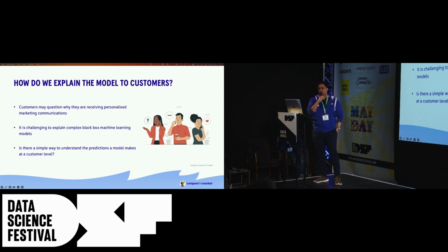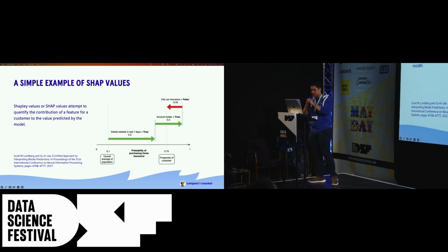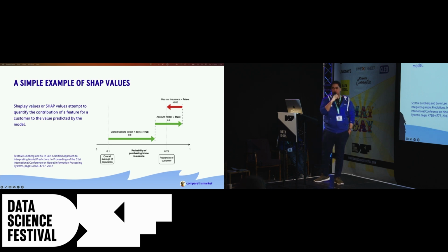So ultimately, what we need is a simple way to explain the model at a customer level. And to this, we make use of something called Shapley values or SHAP values. Now, some people here might be quite familiar with SHAP values already, but for those who aren't, SHAP values take ideas from game theory and try to apply them to understanding feature importance in machine learning models. In particular, they attempt to quantify the contribution of each feature of a consumer or a customer in the model to their predicted value. And we also benefit because SHAP values are model agnostic, that being that they can be applied to any sort of machine learning model.